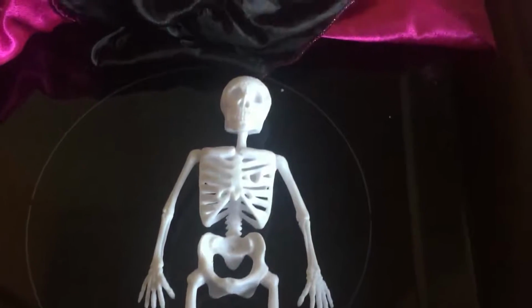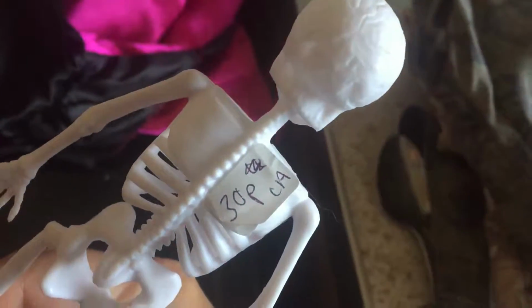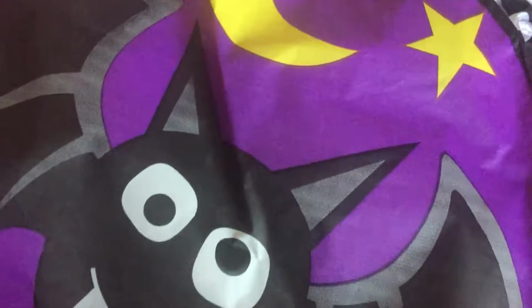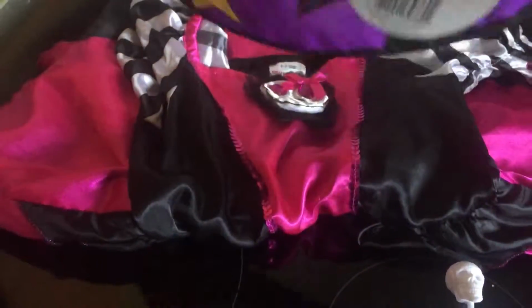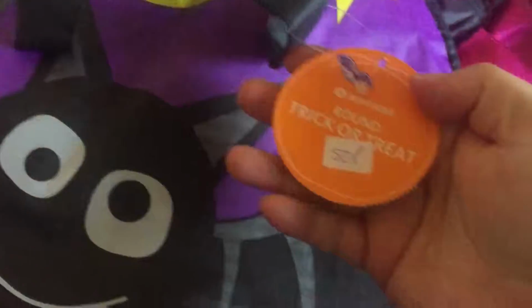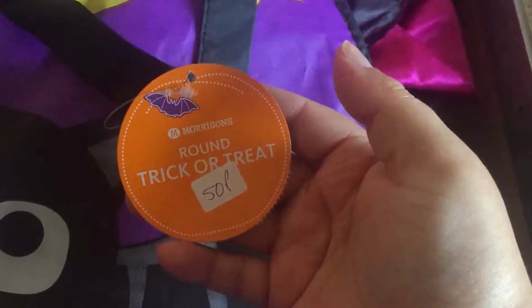Then we got some Halloween bits, because it's Halloween soon. So we've got this little skeleton. That was 30p. Then we got this bag. Back bag, so she can put all her goodies in. 50p. Brand new.